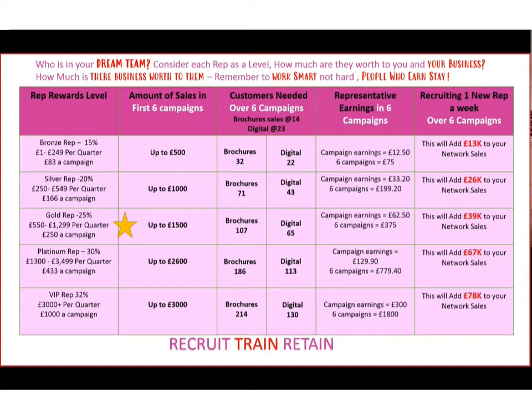This rep reward system is absolutely amazing for all representatives because, like you said, they will bank 25% commission in January, February and March. So from the first £1, they will earn 25% if they hit gold star this quarter. And with your support and help, going through the samples, going through the Avon Social Pro, who knows, they might then get up to that £433 a campaign to hit Platinum Rep. So it's a process, but as they always say, making a process gets you to a place sometimes.